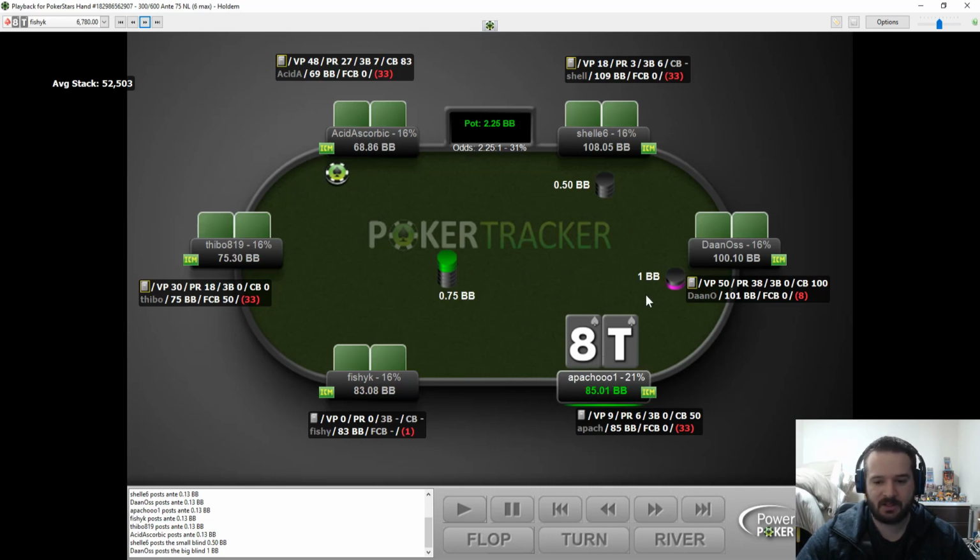But these suited connectory hands, especially in 6-max when there's antes involved, you can start putting in like your 2.2x opens or min opens, depending on what your range size is. But I don't think we have to fold this unless we're at a particularly very, very tough table.